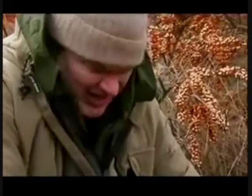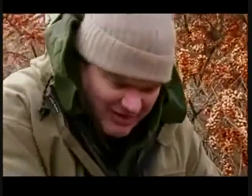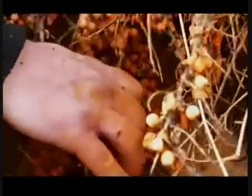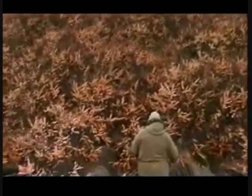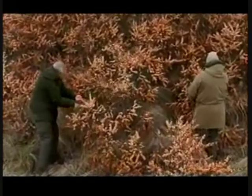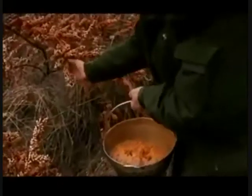It's amazing how quickly you can start to gather a considerable amount of fruit. Even though I'm stripping in the direction the thorns are growing, you do get pricked quite a lot when you're doing this. It's a tricky business. With two of us gathering, it won't take long to get what we're after. That's very fine, that's too fine.